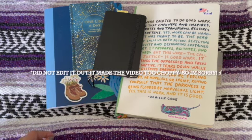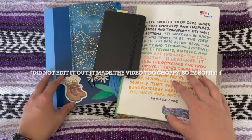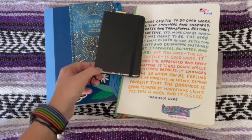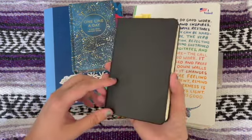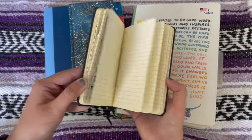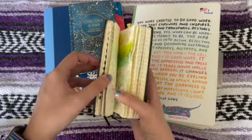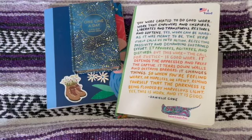These are the 4 journals I'm working with. 3 of them are for, well, I'll just kind of show you guys a little bit here. So this is just a Walmart Exceed pocket journal. Nothing too fancy. I've just been using it for a little bit of art journaling. And let me see if I can find another page that I can share. I don't want to share anything personal here.